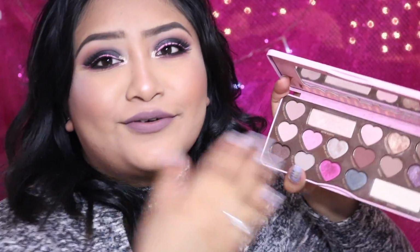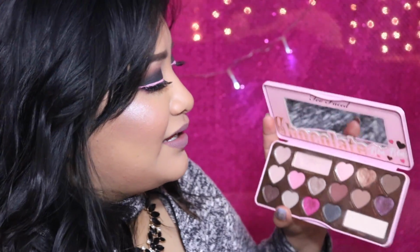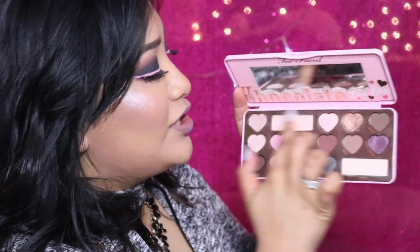When we get into the packaging, look at the little hearts. They're so beautiful, so amazing. I love the packaging. I love the hearts. I am a sucker for hearts. I love heart anything. I literally love anything that's in the shape of a heart. Not even lying.